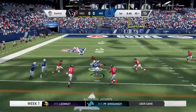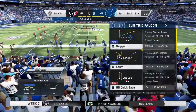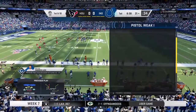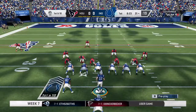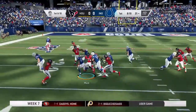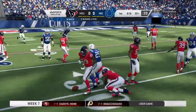From the 45 on 2nd down, Luck, caught left side by Hilton. And he's going to be taken down with another 1st down as the stop's made at the Texans' 31-yard line. Line of scrimmage, the 31 now on 1st and 10. They'll run on 1st down with Marlon Mack. He winds up getting only a couple there, down to the 29.